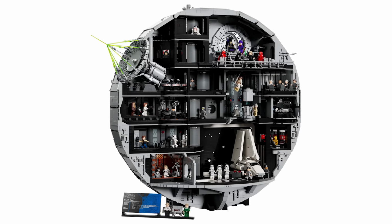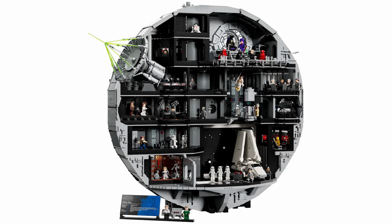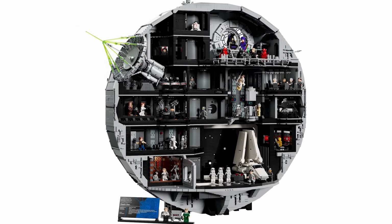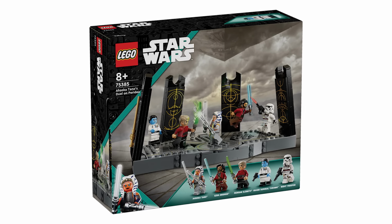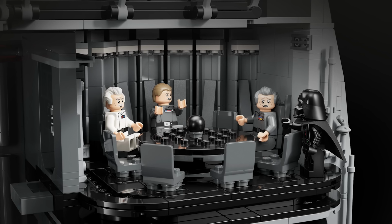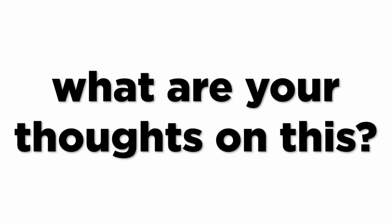A LEGO set should be judged on its own merit, regardless of older sets and their current market values. If we think like that, then everyone should be going out and buying this insanely overpriced Red Hulk set because that figure is worth so much. Or the Battle on Peridia should have been $100 because Thrawn is an expensive minifigure. And in the long run, thinking like that is only enabling LEGO to charge much higher prices, which no one should be happy about.